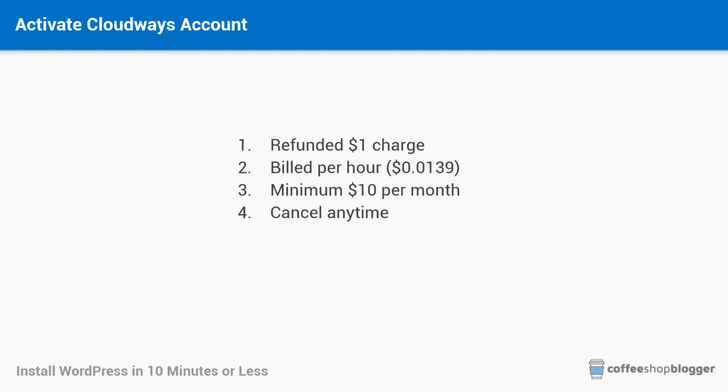And when you first activate your account, you'll be charged $1, but that will be refunded to you straight away or within a couple of days. And that's just to activate and make sure your card is working. And then your account will be billed per hour. So you don't pay anything upfront at all. And you'll pay the minimum monthly fee of $10 per month. And that depends on which plan you choose. I'll show you that in a second.